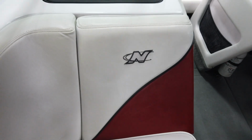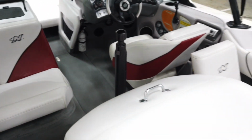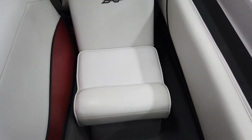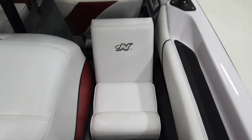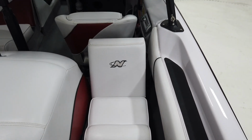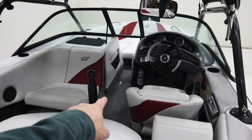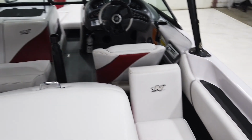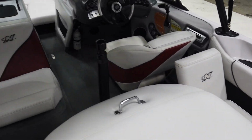It's looking really good. Then coming over here, before I go any further forward, we do have the optional jump seat that's included with the boat. You can kind of put that where you want, but oftentimes you'll see it behind the driver's seat or up there in the center, but it makes it a little easier to walk to the front when you move it over here to the side. So it's a good spot for it.